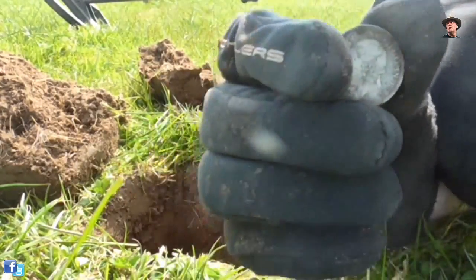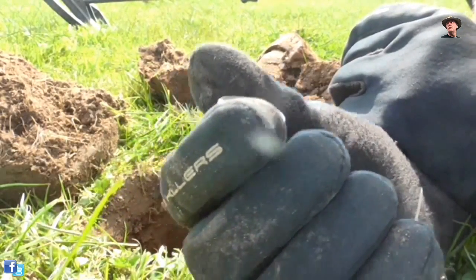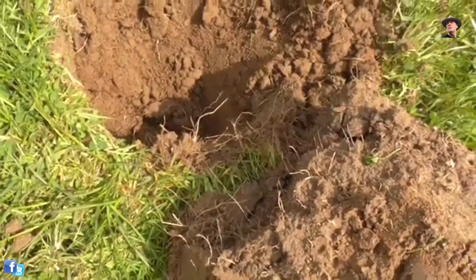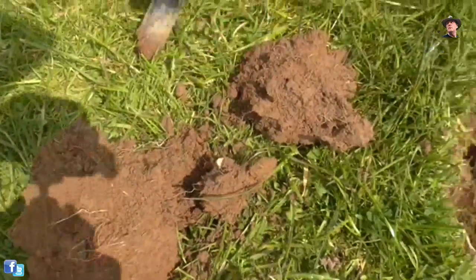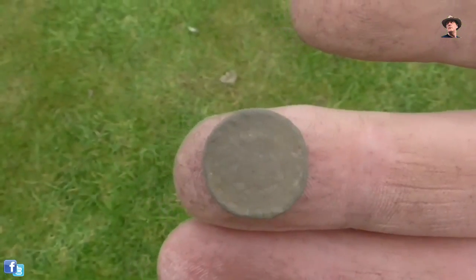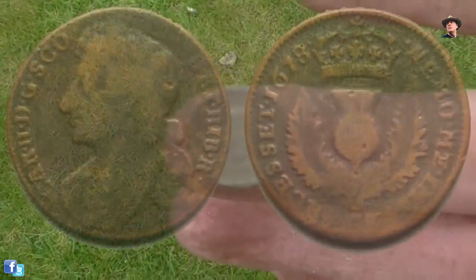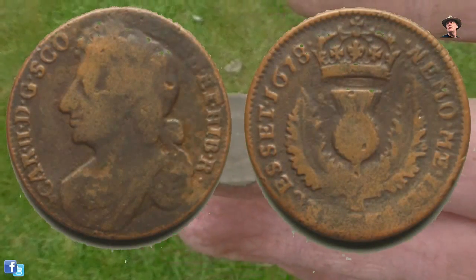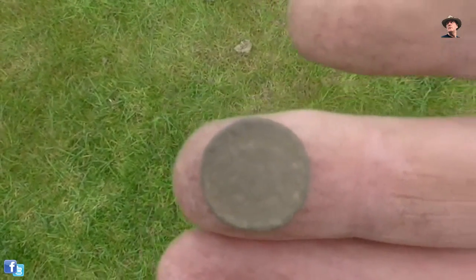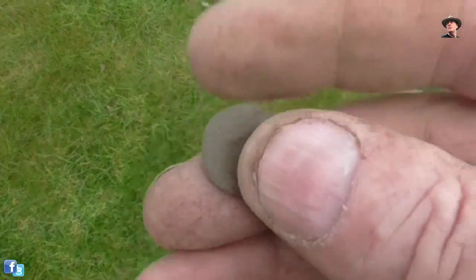Brilliant. I think I've now beaten Dale, two silvers to one. Looks like Dale's on a target. Look at that. It's a cow tube, they're all too familiar. A nice, very small Charles II Scottish bawbee. Very nice. Early 1600s, in the Stuart period. Very nice indeed. I'm glad about that.